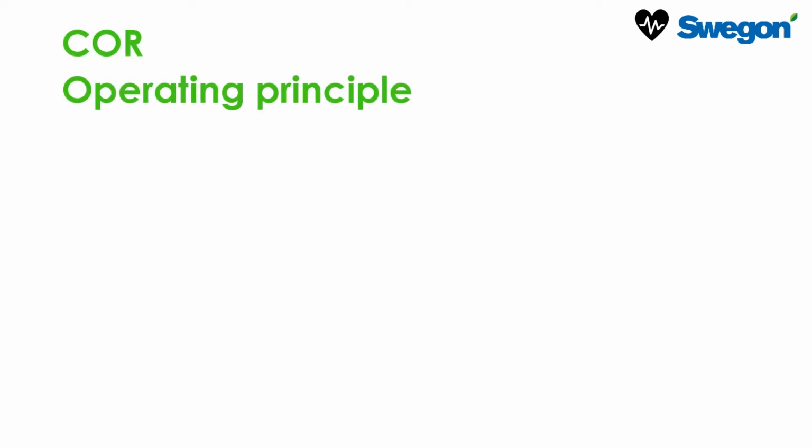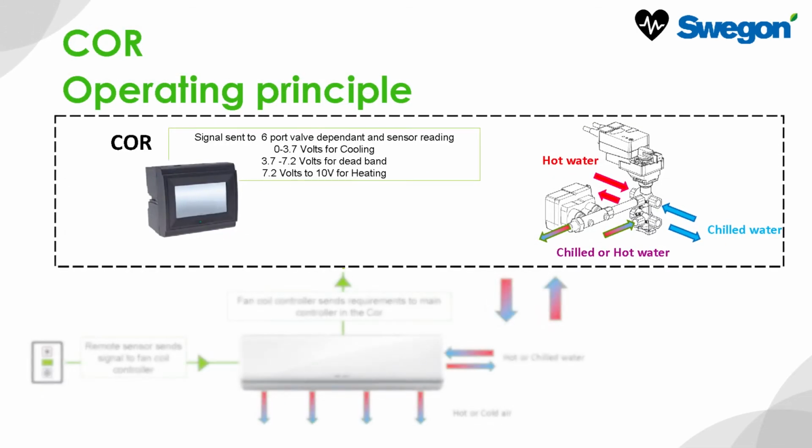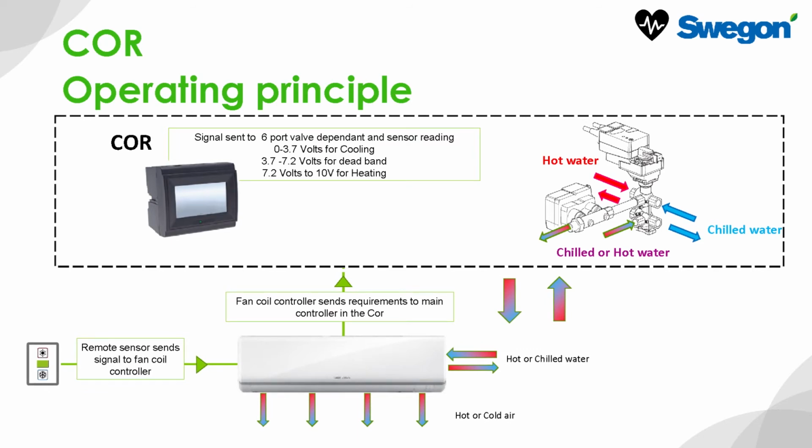The operation of the COR is quite simple. Fitted on all terminal units and fan coils is a controller supplied by Swegon. This controller takes a signal from a remote controller or remote sensor based on set temperature. The terminal or fan coil controller then sends this signal to the main controller in the COR: 0 to 3.7 volts for cooling, 3.7 to 7.2 volts for deadband, and 7.2 to 10 volts for heating. Dependent on the room requirement, this then tells the valve in the COR to send either hot water, nothing, or cold water to the fan coil unit.